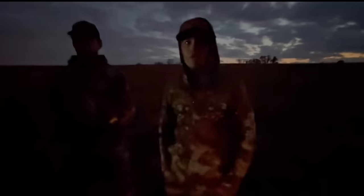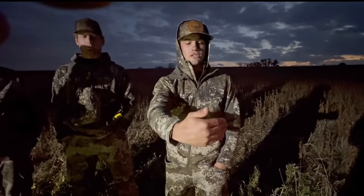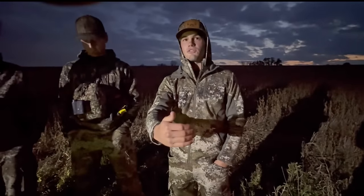Came in the 15 yards. Yeah. And he was coming right at me, and then he turned broadside, and I couldn't shoot because of a branch. Right. So I let him take like two, three more steps. Yeah. Then he actually quartered towards me quite a bit. Okay. And I wanted him to. Yeah. Because I thought he was going to go straight. Okay. And then I stopped him and shot.